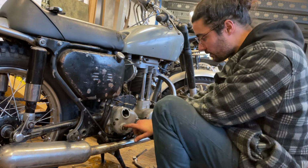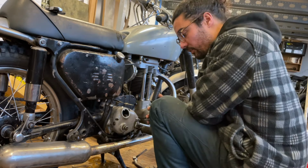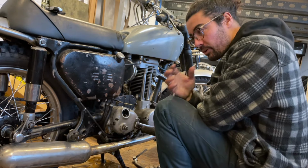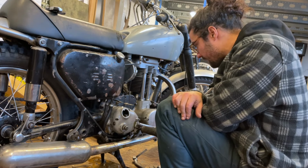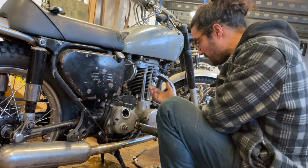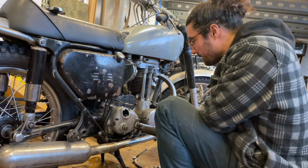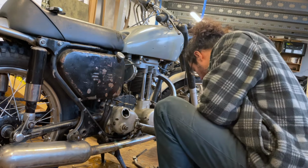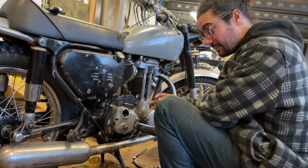Okay, so this one here was leaking. I pulled it out and saw that it was actually pretty hard, so I changed it. That's one. Then I had trouble with one of the screws here. The thread and everything is fine, but I cleaned it up and any of the screws that I took out here wasn't fitting in.